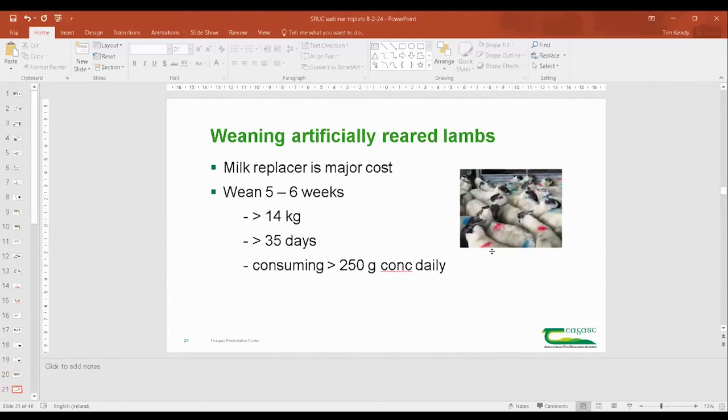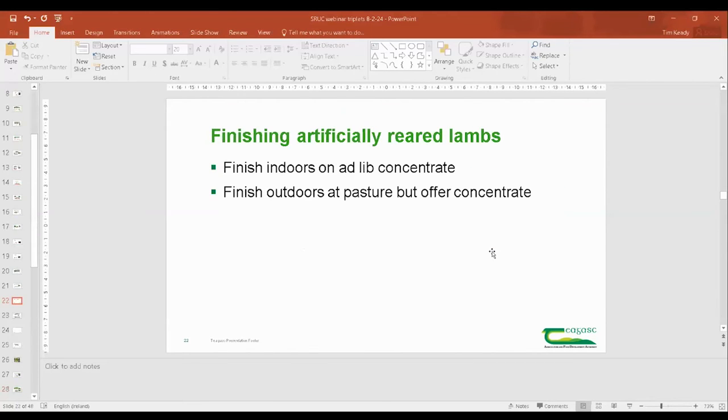When it comes to weaning artificially reared lambs, I suppose the biggest issue is that the price of milk replacer is a major cost, and we were paying €70 last year for a 20 kilo bag of milk powder. We aim to wean them at 5 to 6 weeks. Ideally, they'd be above 12 or 14 kilos. Ideally, they have to be over 35 days. And ideally, they're consuming more than 250 grams of concentrate daily. And that's why it's important to introduce concentrate earlier on and to get them consuming as much of it as possible. When we're finishing artificially reared lambs, there are two options.